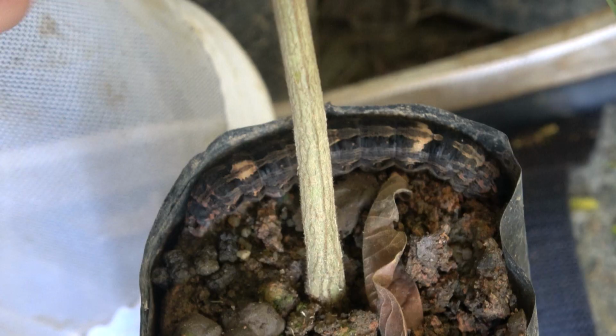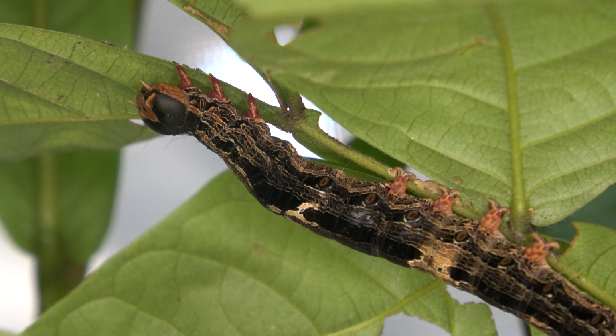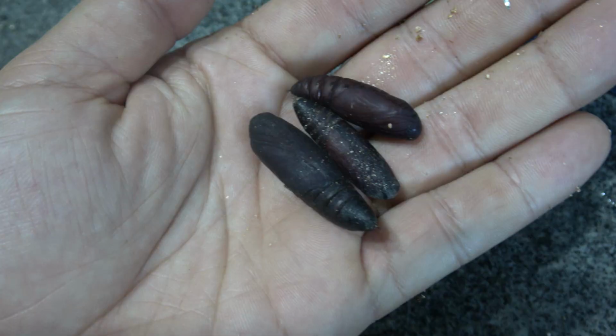During the day, caterpillars hide in the soil, in leaf litter, or in this case the flower pots that were used to grow their food plant in the laboratory. Then finally some larvae started pupating. Here are some of the pupae of the black witch moth. The pupae of this species emerge in about 5 weeks' time.